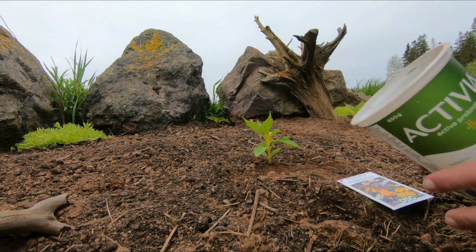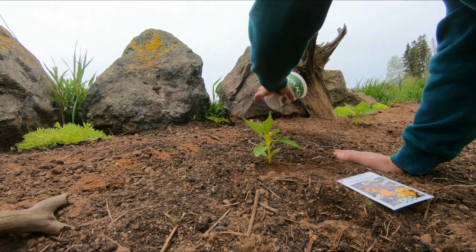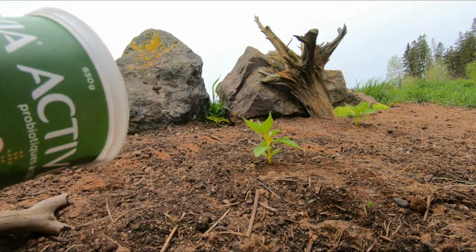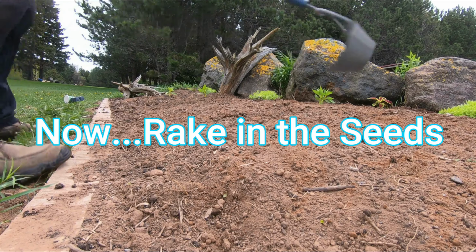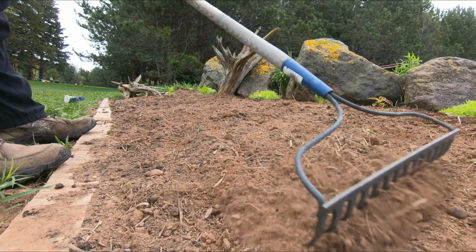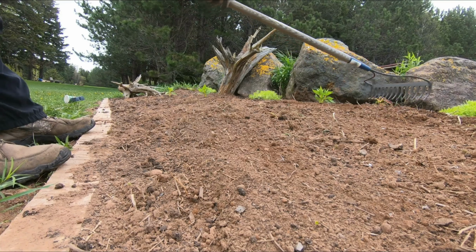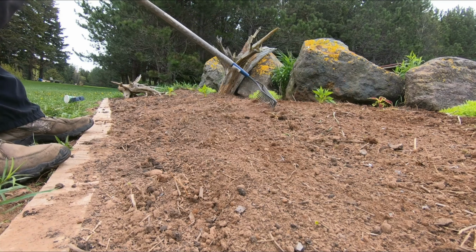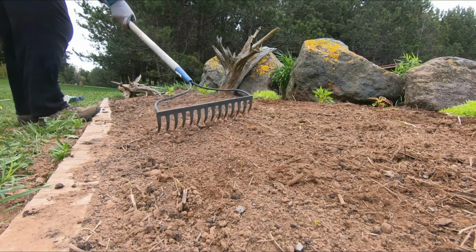And then I'm just gonna, I guess, sprinkle it around like this. I have no clue if this is going to work. The trick is to just rake this in, it says. Get it kind of covered over so the seeds don't blow away. A little more evenly distributed, I guess. I don't want to bury them too deep in this process.